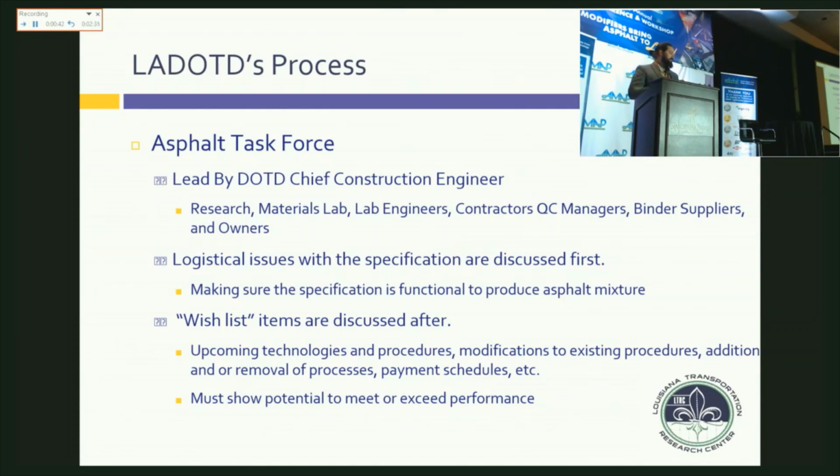Typically we use the Asphalt Task Force for this. It's headed up by our Chief Construction Engineer at headquarters, and basically he pulls people together from industry, from research, from our Central Materials Lab, which is where we do our testing, contractors, QC managers, binder suppliers, and even the owners of the asphalt producers in the state. Everyone comes together usually every quarter, and we talk about what changes may be coming or what needs to change in the spec, what's not working, and what maybe is working. It's usually very little about what is working and a whole lot about what's not working, right?